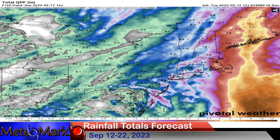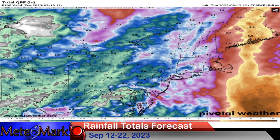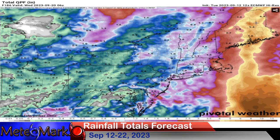Saturday, and then getting up into Maine. Look at that towards Saturday night and Sunday. The good news is it is going to remain in a kind of progressive flow, so it's not going to sit and stall. So you will see upwards of probably close to 6, 7, 8, 9 inches locally higher in some of these really bad bands that set up with Hurricane Lee.